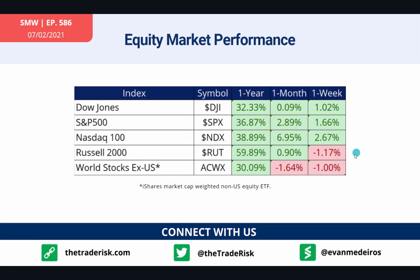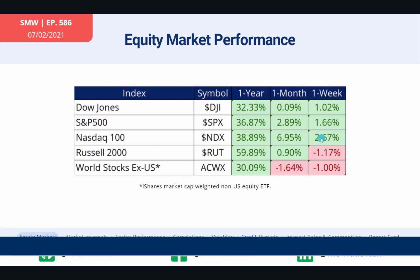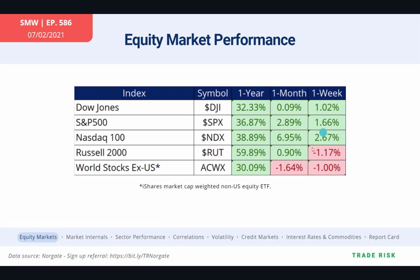If we take a look at the numbers on the week, it wasn't all perfect, because we did have the Russell closing down about 1% this week. It was the only one of the major indices to get left behind a little bit. We still see the Nasdaq out in front leading, and it really shows looking at this 1 month column, the middle column, which looks back over the past month of trading. You can see most of the gains in the US markets are coming from the Nasdaq 100, up almost 7%, a large margin ahead of the Dow, the SPY, the Russell, and world stocks.